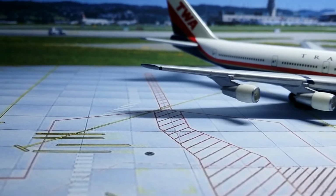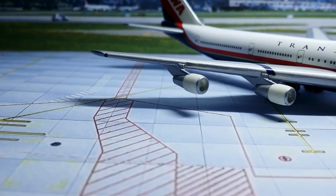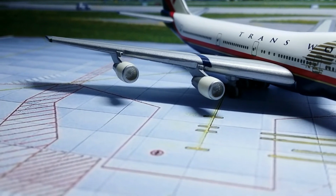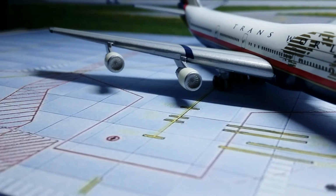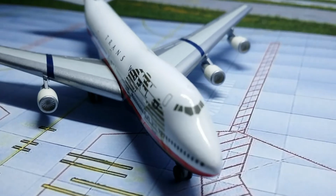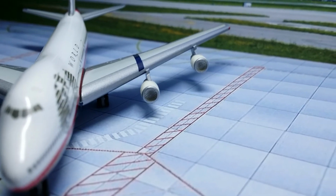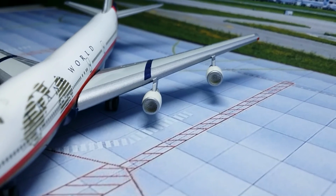And taking a look at the engines of the 747-100, you can see that the cowlings are in white. They've got silver leading edges, and they're supposed to be Pratt & Whitney JT9Ds. And of course, the 747 has 4 of them. And Herpa did an okay job on the interior detailing. I mean, you can see that the fan blades are visible, and they've got depth and everything, so I think that they look good.